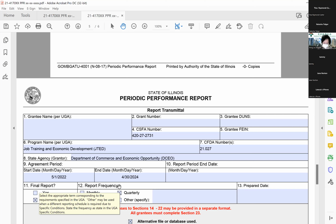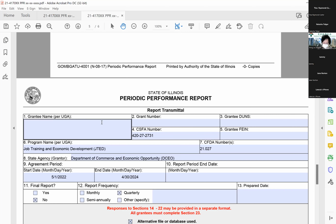Hi, Tammy. This is Jane Norton from Rincon Family Services. You mentioned for this report due 7/15, we wouldn't have to worry about Illinois Worknet data because we likely don't have any people placed or completed programs. But in October, for the alternative data source report, we will reference Illinois Worknet. You'll be able to see that information in those reports, right? Or do we attach? You're going to attach it. There's going to be an attached report that you're going to export and attach to the cover sheet.